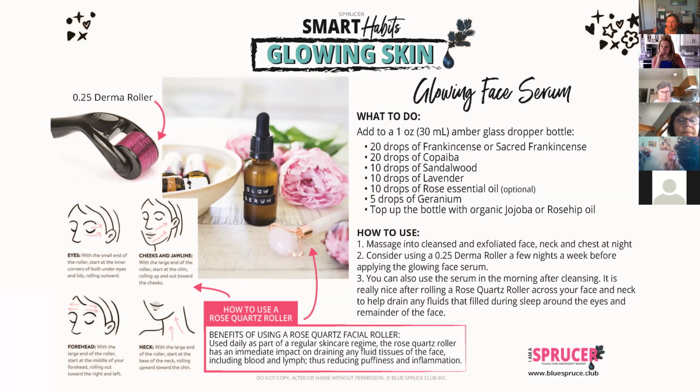So this glowing face serum, you can of course make your own, but this is just a general guideline. I love using frankincense or sacred frankincense, copaiba, sandalwood, lavender, rose if you have it, and geranium. And you can mix that with either jojoba oil, rosehip, or fractionated coconut oil. I'm just going to warn you about jojoba oil. For me, if I use it every day, that is when I get maybe clogged pores, because jojoba is a very thick oil. So it's not something I recommend you do every single day. But using it 2 or 3 times a week, I have no issues.